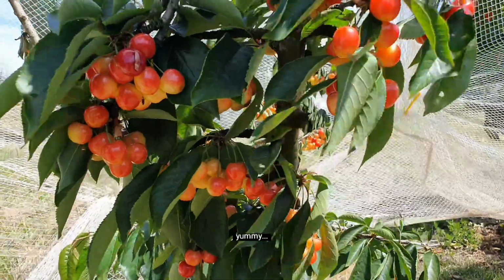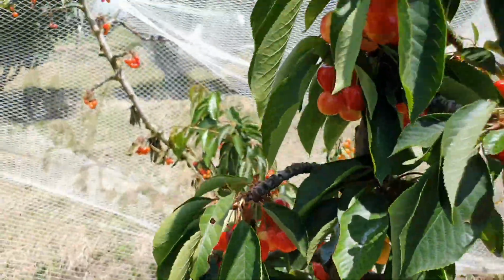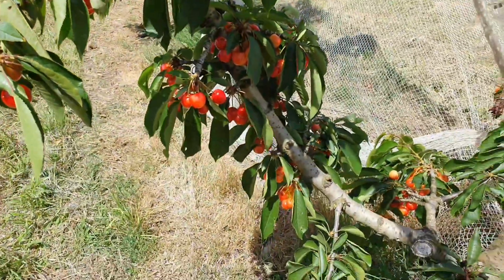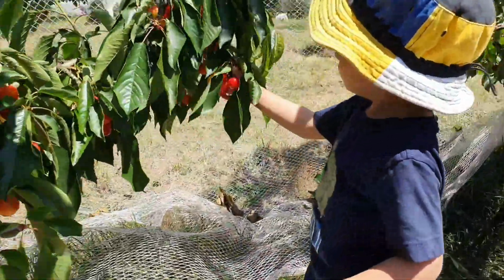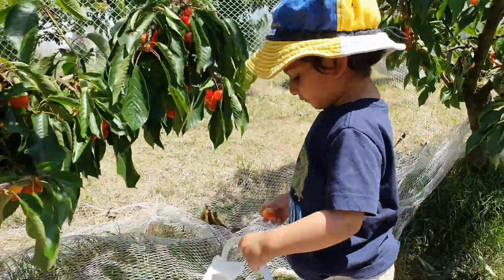Yummy. And these are white cherries. They are red from outside, but inside they are white. Just for anyone who didn't know. And now Neil is collecting the white cherries. They are in abundance and close to his height.